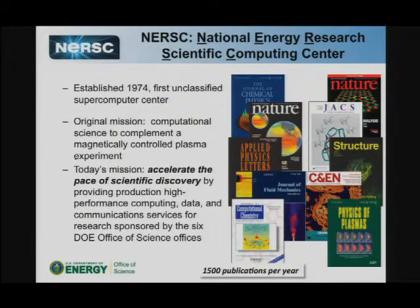NERSC is the nation's oldest open or non-classified supercomputing center, established in 1974. We are, I have to remember this all the time, the National Energy Research Scientific Computing Center. It has that name because it began at another laboratory down the street from here with an emphasis on plasma fusion research as a complement to an experiment that was going on there at that time. Today we have completely broadened the mission to cover all of the areas of importance in computational science, including biocomputing. There's an awful lot of that that's been happening recently.